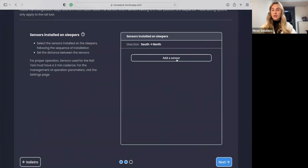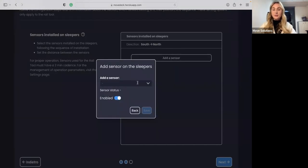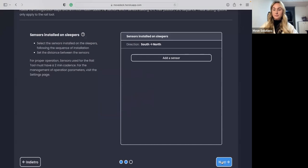And then here you can add your sensor. All of the sensors that are not in a section will populate here. They're all in a section, so I don't have any to actually add, but you'll see a list of the sensors that you haven't added to a section, and so you can easily add them into that section.